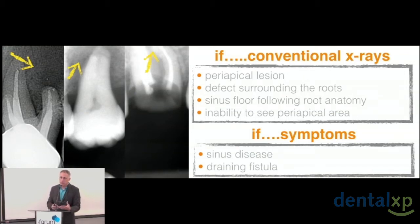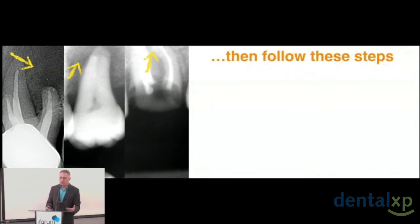And the major point is that when we look at all these various cases, we have a routine conventional X-ray, of course, that we start with. So if we see on conventional X-rays a periapical lesion, some sort of a defect that surrounds the roots, perhaps the sinus floor that appears to follow the root anatomy, and also maybe the inability to see the periapical area, and also if the patient has symptoms such as sinus disease, a draining fistula, things that we cannot quite appreciate and see on the X-ray, then it's very important that we follow these steps.